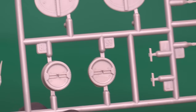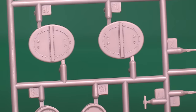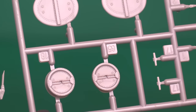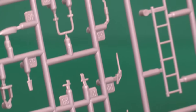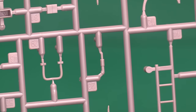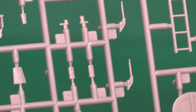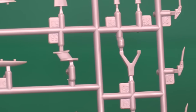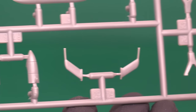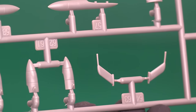You get your FOD covers. Foreign object debris. Those are nice, aren't they? I like those. Those have been really nicely moulded, all the rivets in them. This has got all the fine parts on it, hasn't it? You've got a pitot head there, which on the Buccaneer is on the port wing. And then you've got the mechanism here for the arrestor hook at the back. A couple of more sensors and pitot heads.